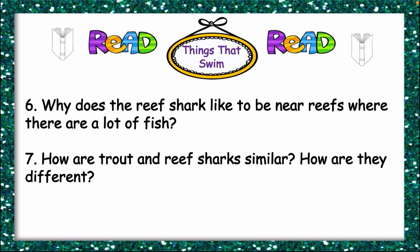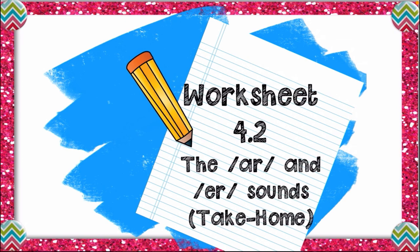Why does the reef shark like to be near reefs where there are lots of fishes? You will take this as a home assignment. You're going to write down the answer. So number 7 is, how are trout and reef sharks similar and how are they different? Open your worksheet 4.2. You would see the R sounds. Read the instructions carefully and answer the questions on your worksheet 4.2, page 15.